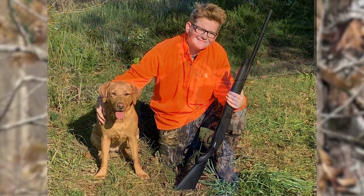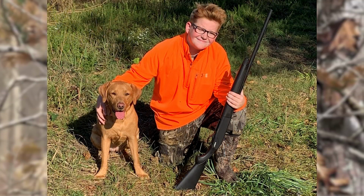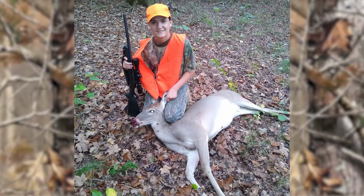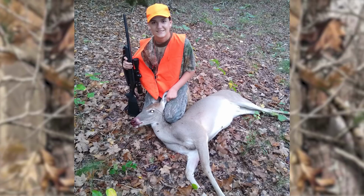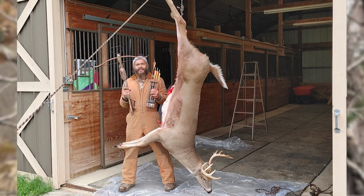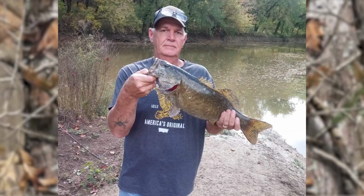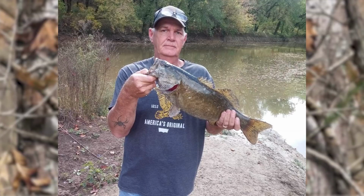Nice job. Here we have Logan from Bullitt County with his dog on his very first chucker hunt. Here we have Jonathan Garrett Jr. with his first deer ever, taken with a .243 Winchester rifle. It was during the youth deer season. Nice job. Here we have William Campomanes with a nice 10-point buck, taken with a crossbow in Bath County. Nice buck. Here's something you don't see every day, a smallmouth bass caught out of the Salt River. This fish was caught by Danny Autry.